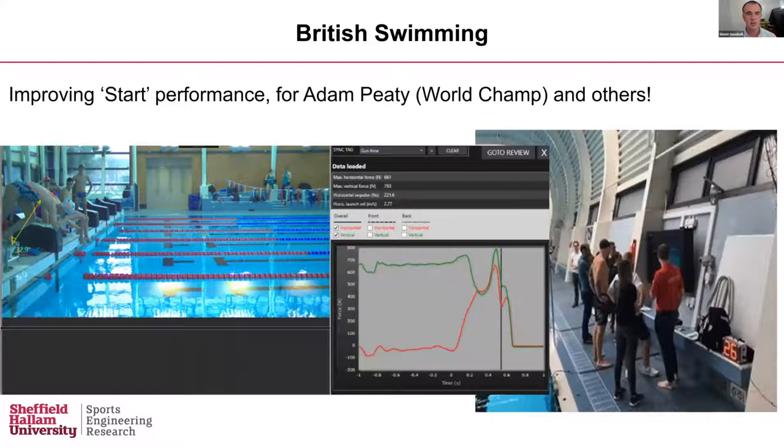What we've now got on screen is a system that they've got up in Loughborough, another British swimming facility. And I'll just talk you through this one. If anyone's interested, we're talking about it here. But in terms of hearing from the horse's mouth, Adam Peaty, the current world breaststroke champion, has actually done a video on YouTube. It's a really interesting video talking about the $500,000 performance analysis system that he uses and how it improves his start performance. So if we just talk through it, on the left-hand side, we've got a force platform.